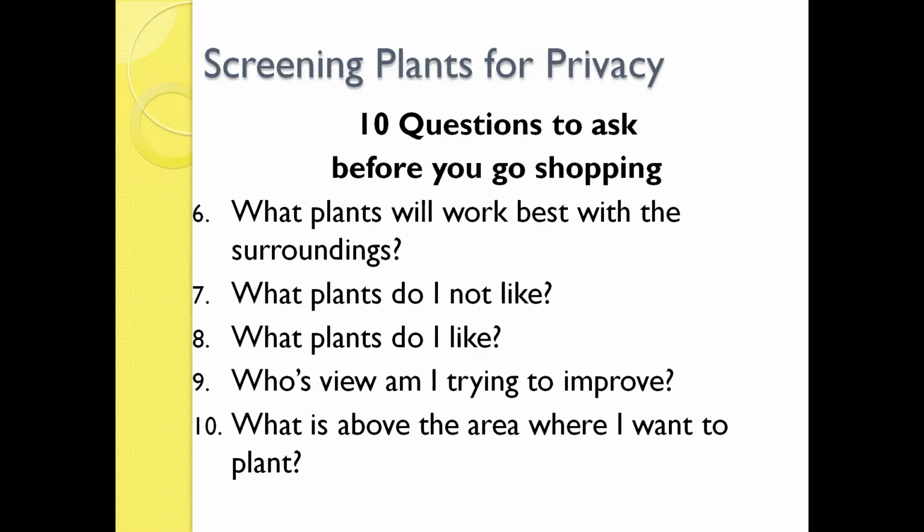What plants do I like? If there's something that you really like, I would put a lot of credence in that. And then from whose view am I trying to improve? Maybe it's a neighbor's. Maybe you have a seat wall next to your patio, and you just want to plant some flowers near that seat wall. They're flowers that you would rarely see because they're on the other side of the seat wall, but you wanted to give your neighbor something pretty to look at.